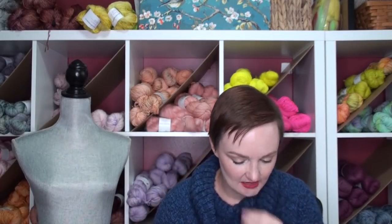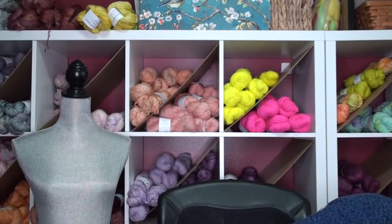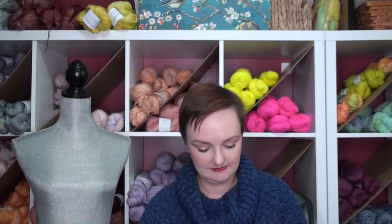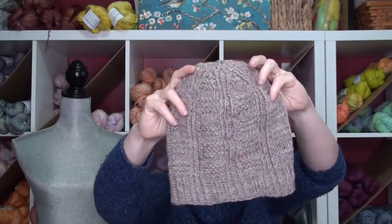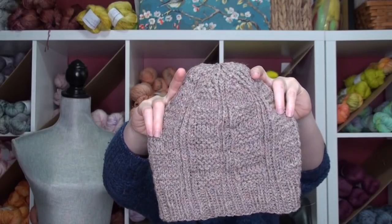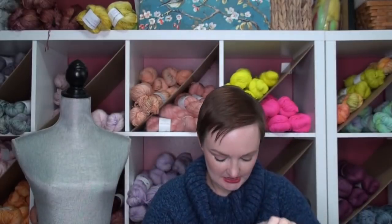The next finished object, I did write notes because I didn't want to forget anything, though I probably will. Anyway, my next finished object is the Tread Hat. It is a pattern by Shannon Cook, and it is finished and blocked. I used the yarn by Julie Asselin in her Nurtured base, and the colorway is Poems 2.